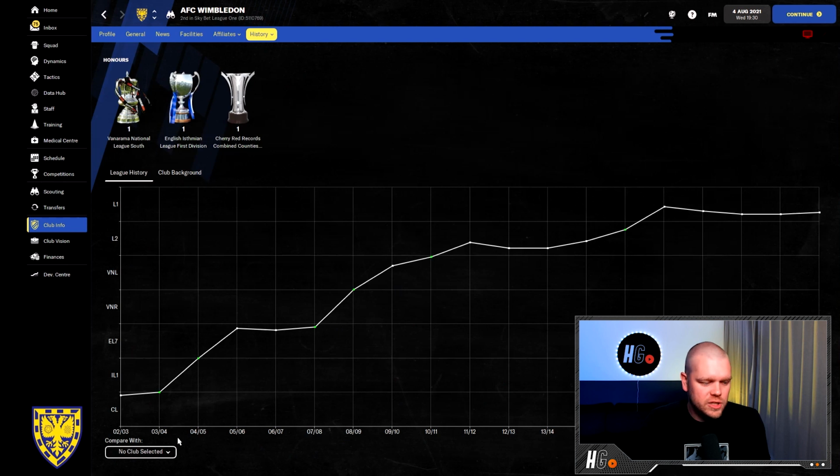If we go into the club's history, you can see their sort of resurgence after being reformed. They've sort of worked their way up the leagues. As you can see, they've been very, very successful. They got promoted into SkyBet League One in the 2015-2016 season, and then have been sort of in and around the bottom third of SkyBet League One ever since, and obviously this season have been relegated. So we're going to try and atone for that with AFC Wimbledon.